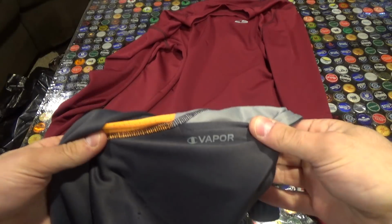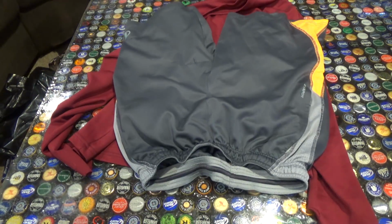Same thing with shorts. I love the Champion Vapor shorts, the Champion Vapor shirts, and there's no real reason for me to upgrade to your expensive name brand stuff. So that will save you a ton of money right there.